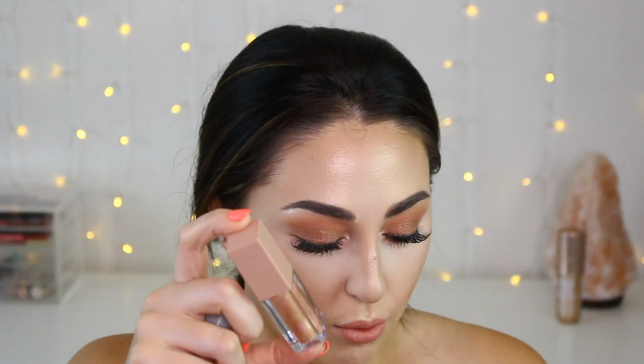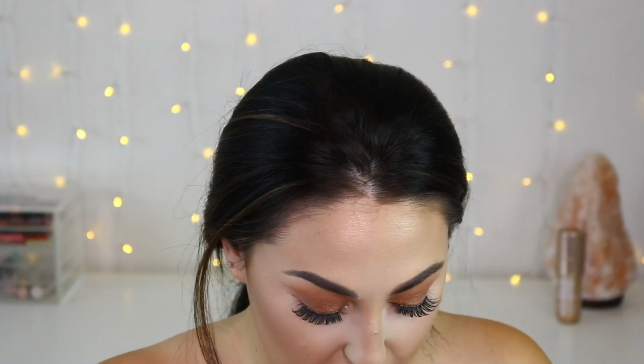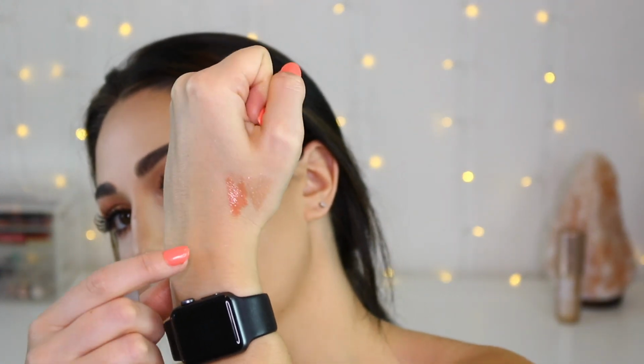KKW Peach or KKW Juicy. Since I always use I'm Nude, I think I'm gonna take Juicy, or I'm gonna take the peach one. Sorry, I'm just watching because I've never used these before. So let's see here. Oh god, that's what the two look like. This one's Juicy, the other one's peach.